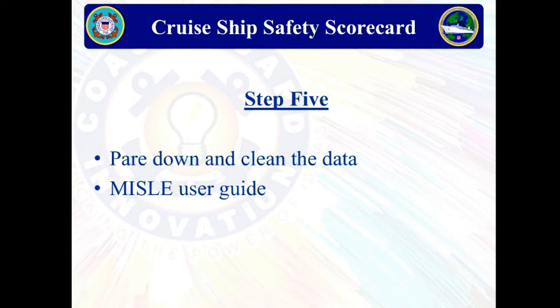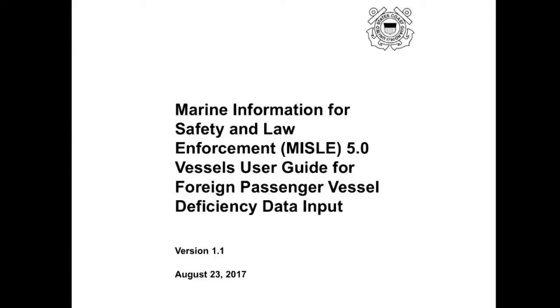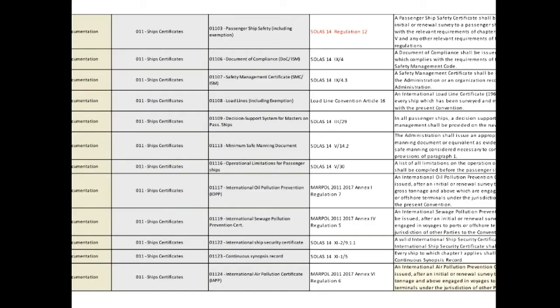Step 5. The MISLE User Guide. Our audits revealed some alarming nonconformities showing great disparity in how deficiencies were being linked to regulation and then recorded in MISLE. We discovered there were over 3,000 different potential sites within MISLE to record cruise ship deficiencies.